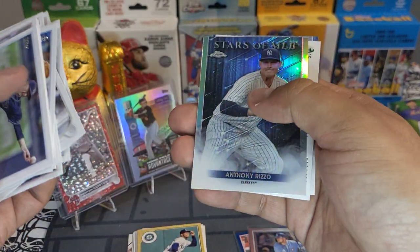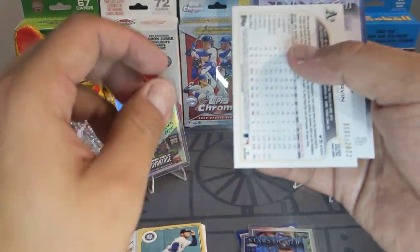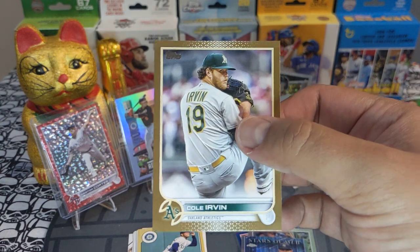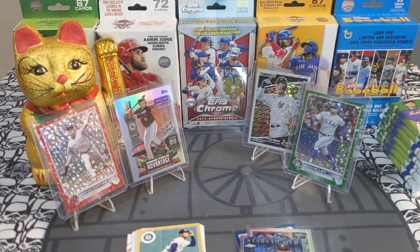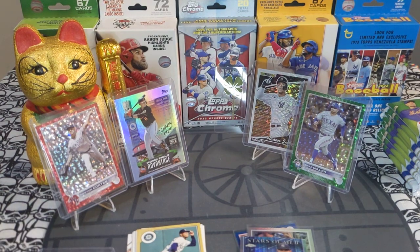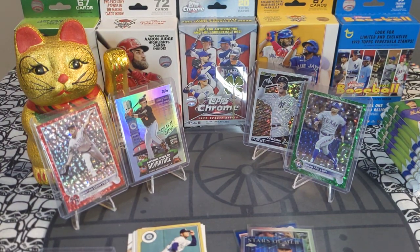All righty. We got an Anthony Rizzo Topps Chrome insert. And we do got a gold. We got a Cole Irvin gold out of 2022. Not bad. Not too bad at all. We will go ahead and top load it. So very, very nice. We'll just put it on the side for now. And let's keep it moving through the packs.